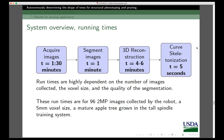Generally, the acquisition step using the robot takes 1.5 minutes. Segmentation takes a minute, and then reconstruction is variable, but around 4 to 6 minutes for a large apple tree. The curved skeletonization step is the fastest at 5 seconds. In particular, these times are for 96 2-megapixel images, and the final voxel size is 5 millimeters for the mature apples. Okay, next slide.